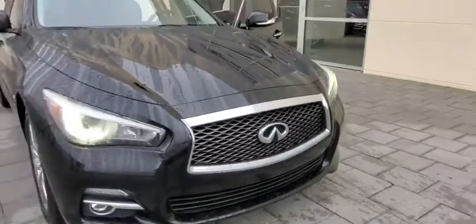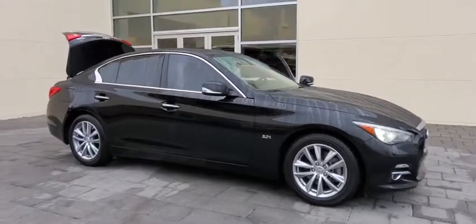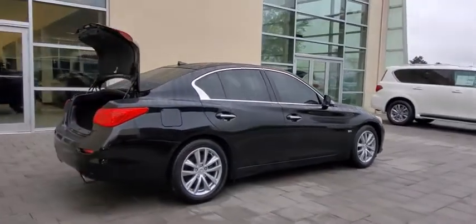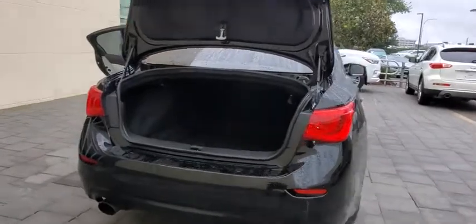Stop by and take a look at the 2016 INFINITI Q50. Q50 has elevated design expression by breaking all the design rules. Along with the signature appearance, it also comes with power. The breathtaking performance of INFINITI's Q50 engine leaves nothing to be desired.